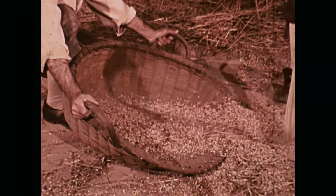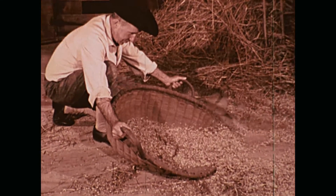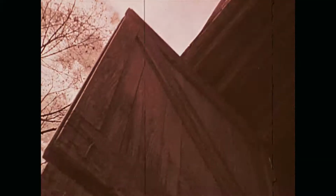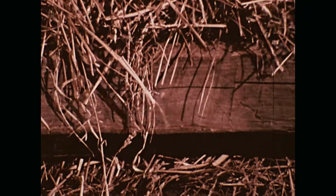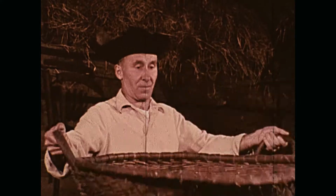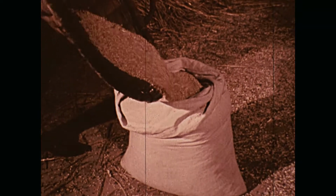On the colonial threshing floor, after flailing, there remained a small yield of wheat which was carefully swept into winnowing baskets to prepare it for the mill. Then the farmer opened his barn to the wind. As he winnows the grain, the useless chaff blows away on the breeze. The cleaned wheat remains to be bagged for the mill, as it was in the Hudson Valley almost 3 centuries ago.